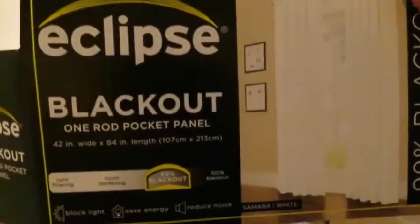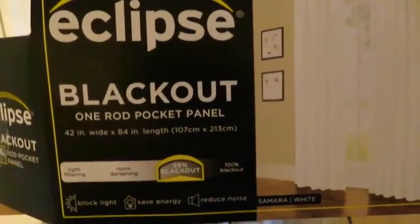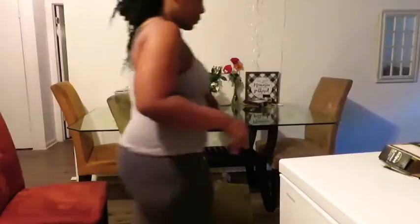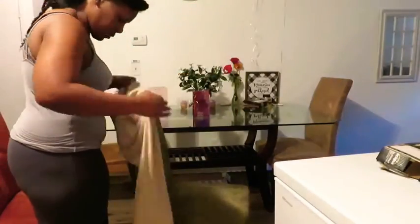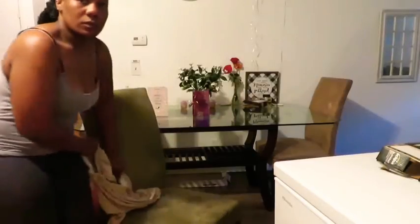And then the Eclipse Blackout. Child, this is not blackout. This is 99% blackout, and child, it was not blackout the way I wanted it compared to the red curtains. But here you're going to watch me struggle, I swear.